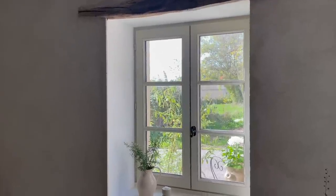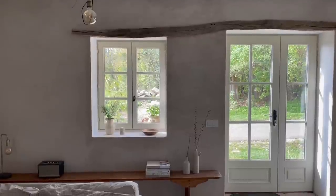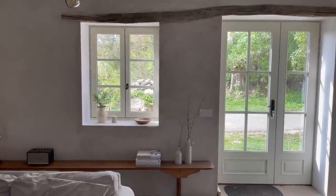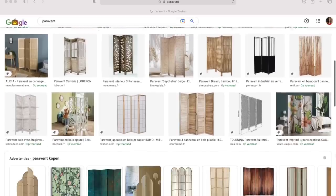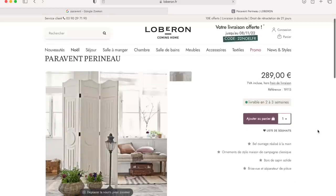We did decide that we can't do internal shutters. There is not enough space. We've looked into shutters on the exterior. And then we also found these, it's called a paravent in French. It's just shutters that you put on the floor inside of the room, and then you can just fold them out. And that seems to be the best option.